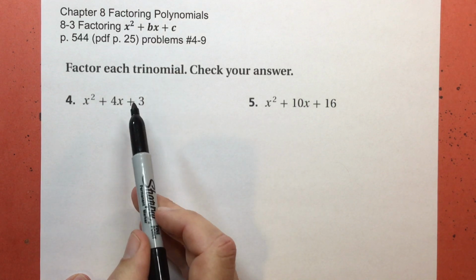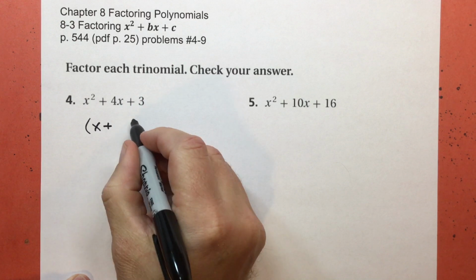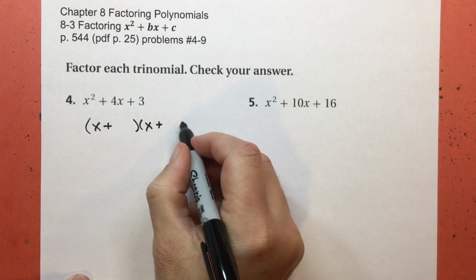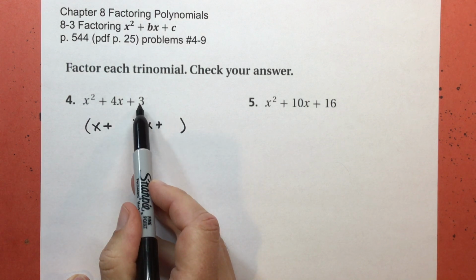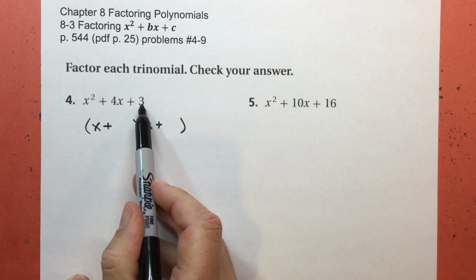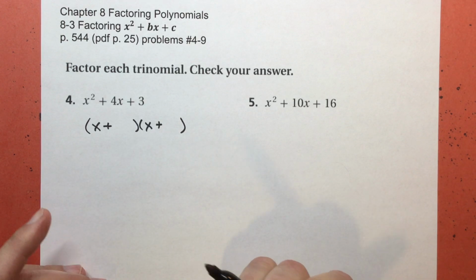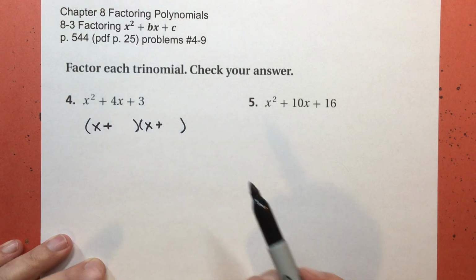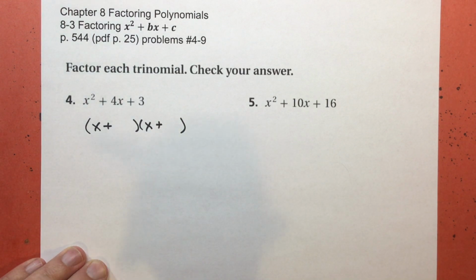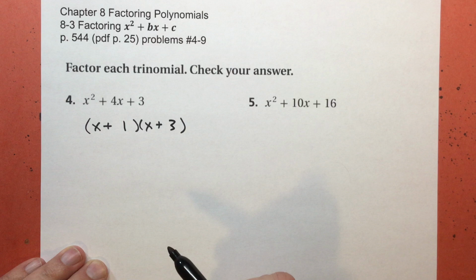So I'm looking for two numbers. It's going to look like this: x plus something times x plus something. And these two numbers are going to multiply, and the answer is going to be 3. But when I add them, I'm going to get 4. Well, the only thing that multiplies, if everything's positive, I should say that, so the only thing that multiplies to give 3 is 1 and 3. And of course, 1 plus 3 equals 4.